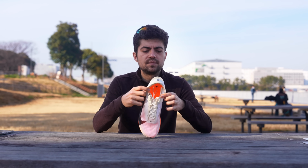The length of the shoe is on the shorter side of things, so you might want to consider going half up. I think true to size works really well if this is a race day shoe or an interval session shoe for you, which I guess is going to be the case for most people buying this shoe. But if you want to have a bit more length, if you want to have a bit more room at the front of your toes, then you might want to go half a size up.